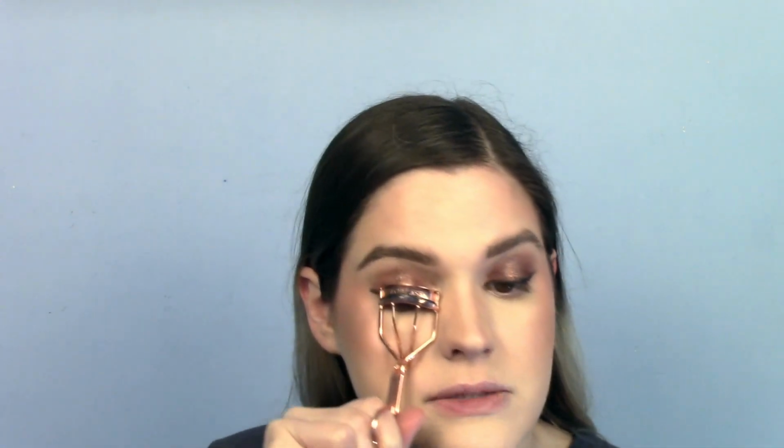Curl in the lashes. Honestly, this would be really pretty with falsies, but I don't want to wear falsies all those hours at an athletic event, you know what I mean? So out of all the mascaras I own currently, this is my favorite. It is the KVD Go Big or Go Home Volumizing Mascara. And yeah, I just think it really does volumize and separate the lashes, which I love.